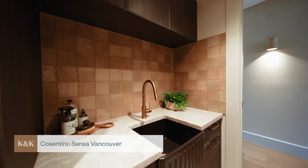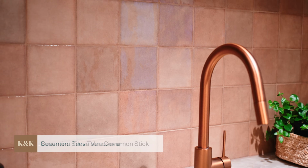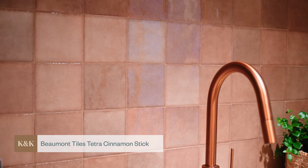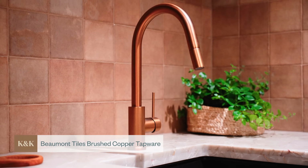The dark timber look cabinetry ties in perfectly with the Vancouver stone benchtop, and for our splashback, we've used cinnamon stick tiles from Beaumont's. And I love how that copper tapware pops against those tiles and the darker cabinetry.